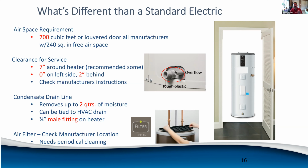So look at the manufacturer's installation instructions and consult on that. A condensate drain. Yes. Greg, just a quick question from the audience. Would it work to place a heat pump water heater in a crawl space where the walls are insulated, but the ceiling floor of the home is not insulated?